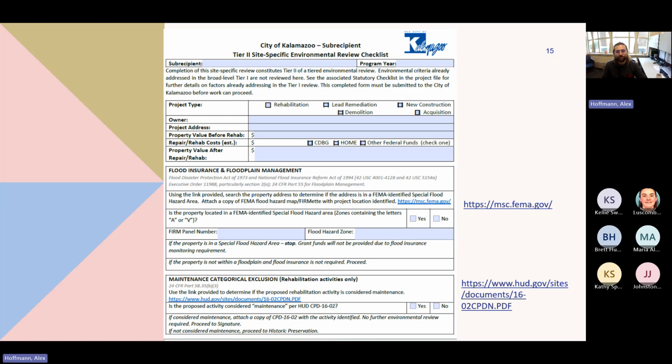You'll put in the project type. You'll write down the owner and the address of the property that you're filling out this Tier 2 site-specific environmental review checklist for. You'll give the property value before the rehabilitation. You'll give your estimated cost of what the repair or the rehabilitation expense would be. You'll basically check off what funding will be used for it, which whatever we're funding you for, you'll know at the outset what you'll check off there. It'll likely be the same every time. And you'll give the property value after the repair or rehab. This doesn't have to be an exact science, but something that's important to keep in mind. And it's not an exact science, right? Because you're also estimating what the repair or the rehab might cost.